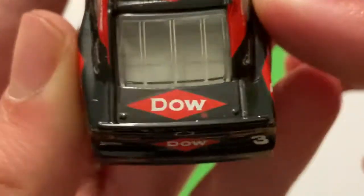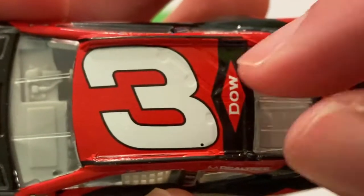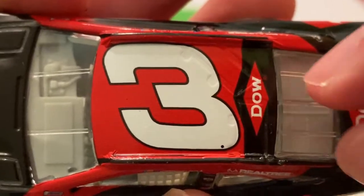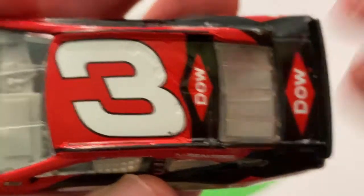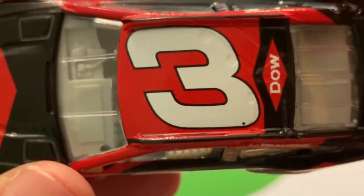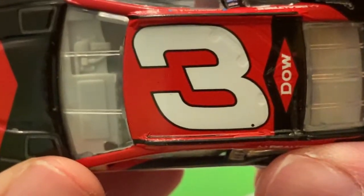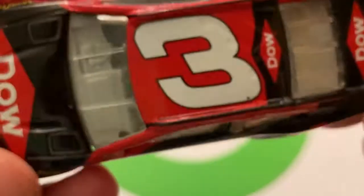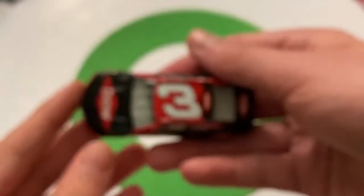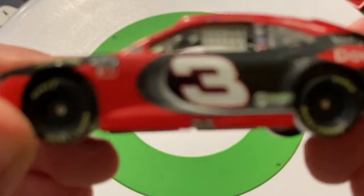Dow Camaro ZL1. There's the Dow logo and Dow logo. And this is very interesting. They got the red and then it goes to black and they make this little perfect cut in it where the Dow logo would just fit if it was moved up a little bit. That's very weird, because then the 3 isn't quite centered for the whole, it's only centered on the red part, if that makes any sense. It's a little weird, but still looks nice. Don't really notice that it's not centered if you look at it from here.